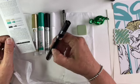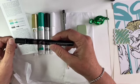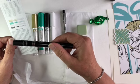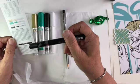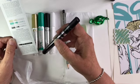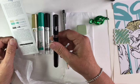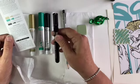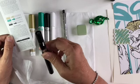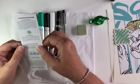Then we've got the Molotow Liquid Chrome. This liquid chrome marker from Molotow features a medium 2mm tip. This exciting alcohol-based marker, it's good that it's alcohol-based, allows you to create high-gloss mirrored effects. It will write on almost any surface. So all of these pens appear to be able to write on different things, so that's good. I'm going to have a go at doing that. And what else have we got?